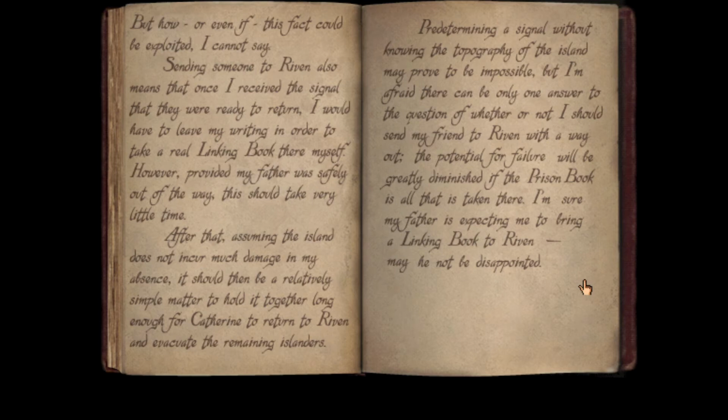Sending someone to Riven also means that once I receive the signal that they were ready to return, I would have to leave my riding in order to take a real linking book there myself. However, provided my father was safely out of the way, this should take very little time. After that, assuming the island does not incur much damage in my absence, it should then be a relatively simple matter to hold it together long enough for Catherine to return to Riven and evacuate the remaining islanders.